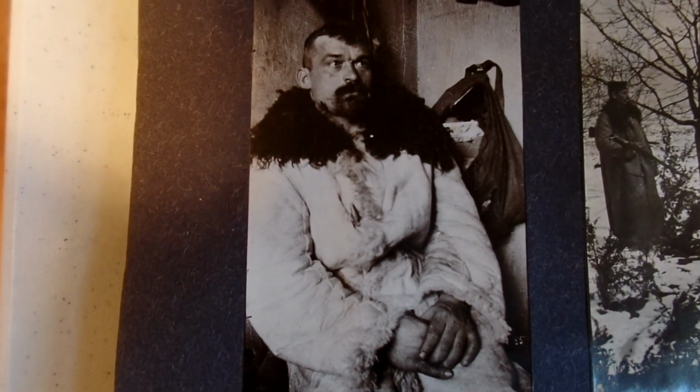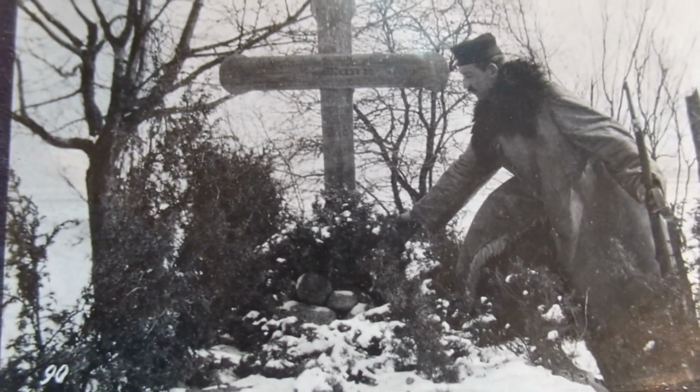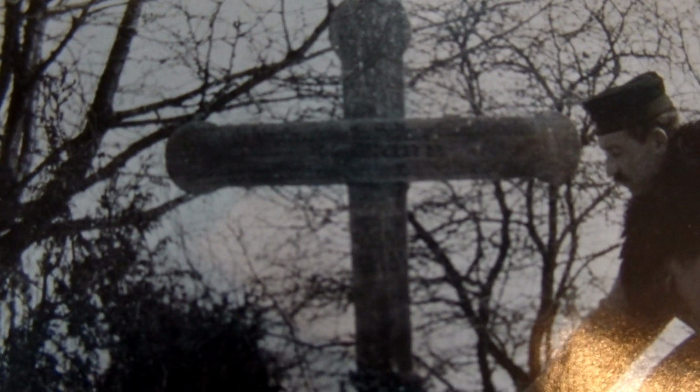Another individual photo, as well as a grave here. German soldier. Unfortunately, I can't make anything out on that cross, so I don't really know about that. It's probably a German grave, I'm guessing, maybe. Maybe not. I don't know. Oh, here's the same grave, it looks like. The other photo, they're putting wreaths on it. I just can't really make out what that says, but it does look like it probably is a German grave.